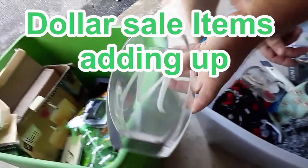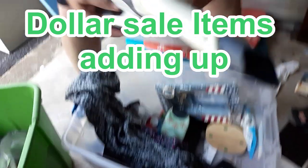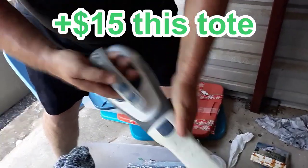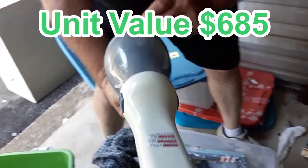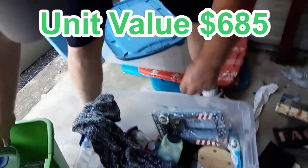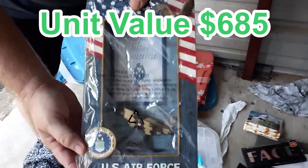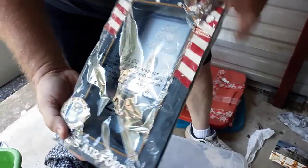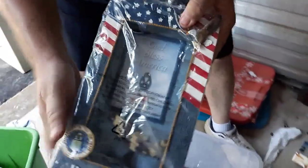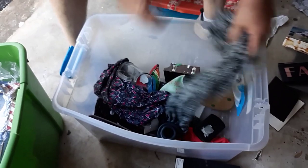A vase with my initial on it. Mm-hmm. Dust buster. Yep, we got the other piece of this at home, but we ain't found the charger yet. Charging station. Hopefully we find it. What is this? U.S. Air Force. I don't know. God bless America. This bag's been open a little bit, but yeah, like a jet inside or something. Like a shadow box. We'll look it up and see. Let's look at it and see what we can find. All right, nothing else interesting here.